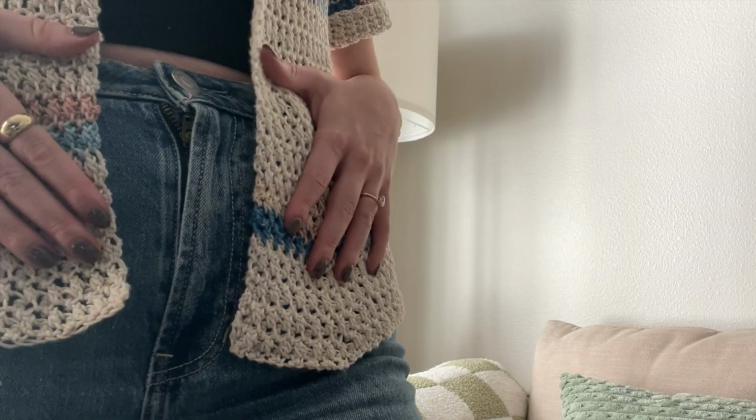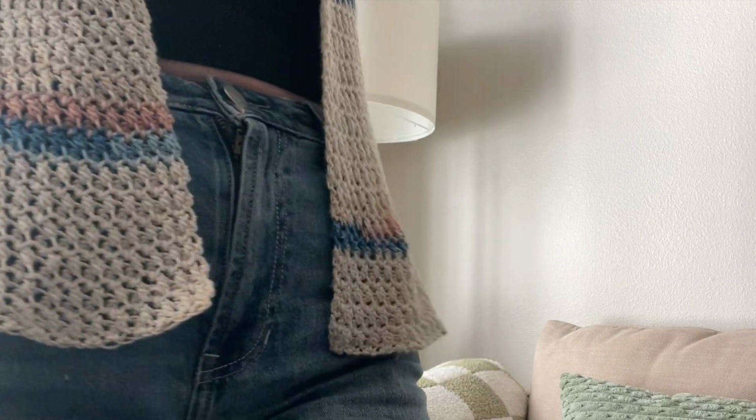Here you can probably see it a little bit better. I love it so much. And it's like the perfect length too. I don't know if you can see. I just think it's absolutely gorgeous. I just put it on and now I don't want to take it off because it's so comfortable. It's lightweight. It's just beautiful. I just love this yarn too.